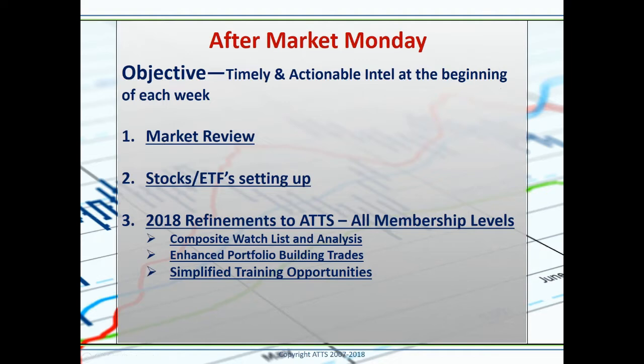Now, we provide a wraparound session on Friday called Making Money Trading Stocks and ETFs. It basically is the twin webinar to this one. It also is a free webinar, just so people can plug in and say, okay, what's the market recap looking like? We do a real quick market review, stocks and ETFs setting up, and then here are some of the refinements we've made in the Active Trend Trading system going into 2018.